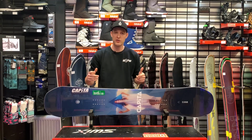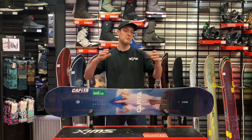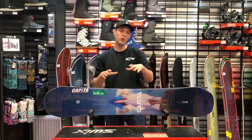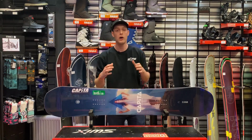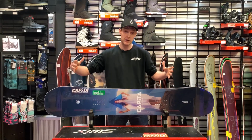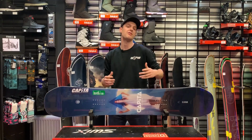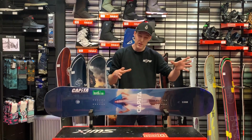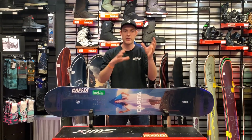things that are going to give you a larger side cut, maybe more volume, so you're going to have more float in the powder. That doesn't necessarily mean a bigger board. There are a lot of boards now on the market which are shorter and wider, giving you more float, but allowing you to turn quicker in and out of the trees where there's often a lot of good powder.